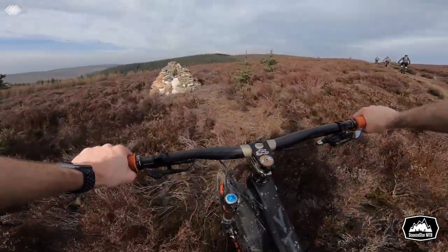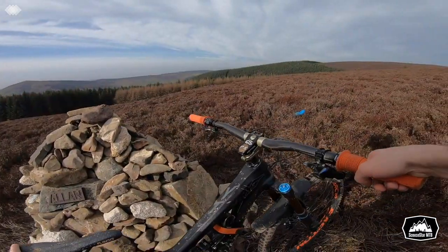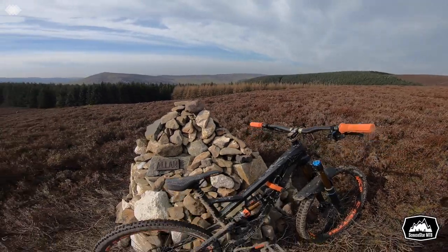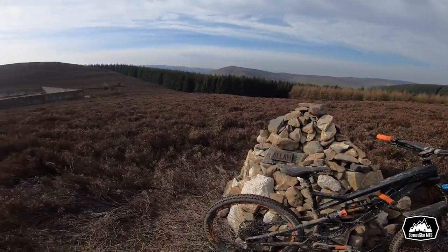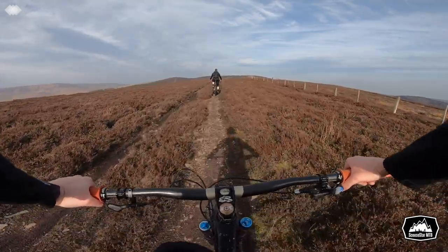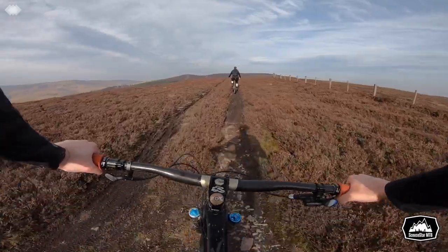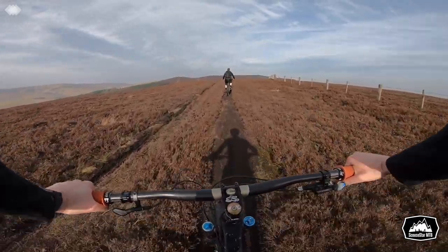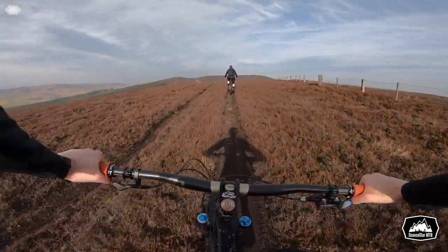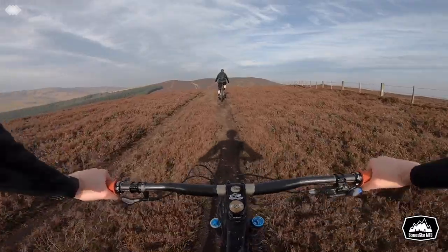Definitely a little photo opportunity here. Nice. So many trails. There's no way you could do them all in one day. I mean, we're going to struggle to do more than three, I think. It's also pretty exposed and windy up top. So even though the sun's out, definitely don't want to hang around for too long.